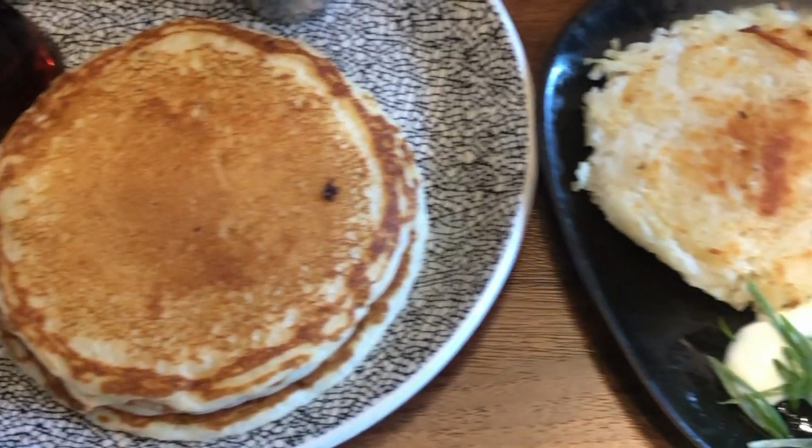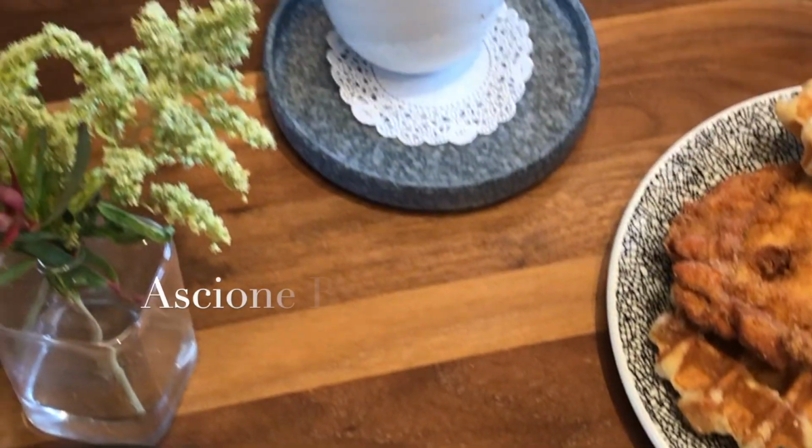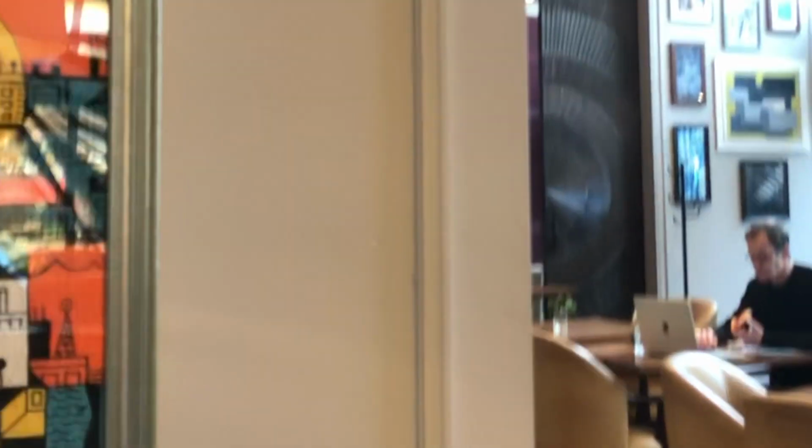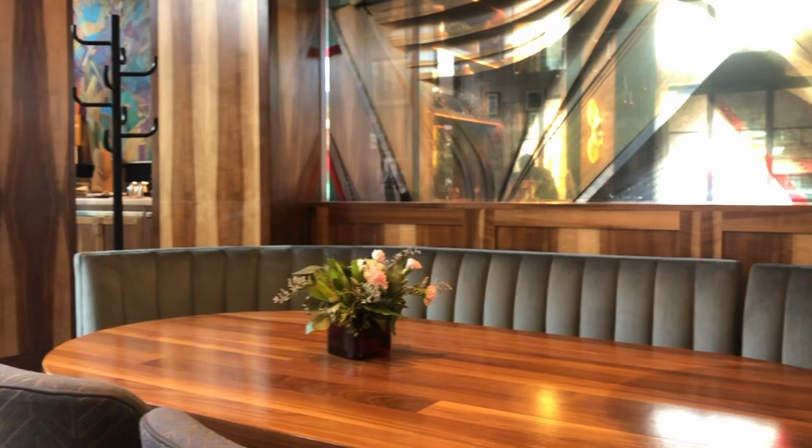So I started off having breakfast with my friend. I got buttermilk pancakes, hash brown, and then she got fried chicken and waffles. This is at Acione Bistro. It's super close to campus, only like a 10-minute walk, and it is so nice in here with the high ceilings, velvet chair design, and it's super calming and awesome for Instagram pics. Highly recommend you check it out.